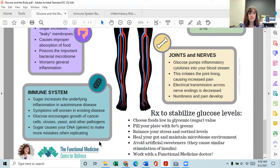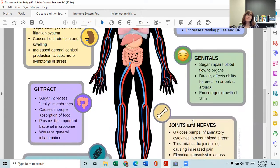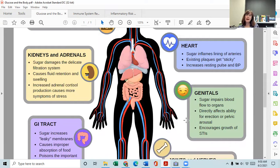It also causes your DNA to make more mistakes. It has a lot to do with how our body works very appropriately or not appropriately or imbalanced. Again, sugar inflames the lining of the arteries. We talked about that. There's endothelial cells that line those. Endothelial cells and eosinophils and neutrophils and lymphocytes and leukocytes, they're all part of that. They're very, very sensitive to sugar.